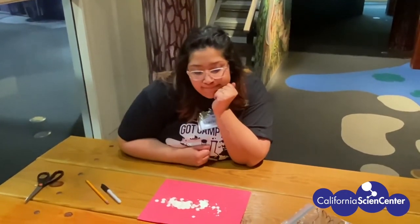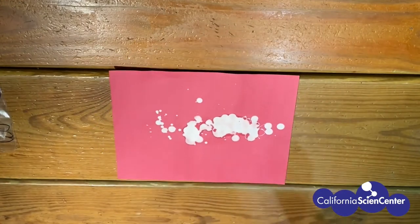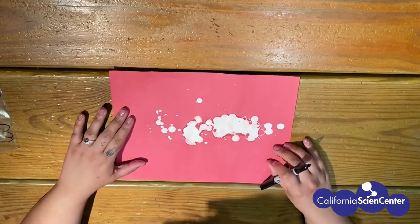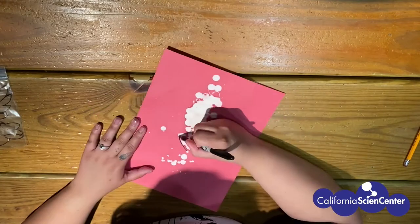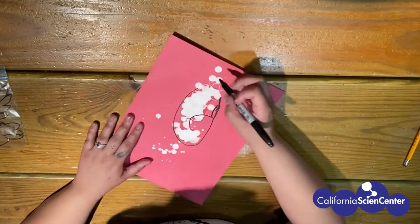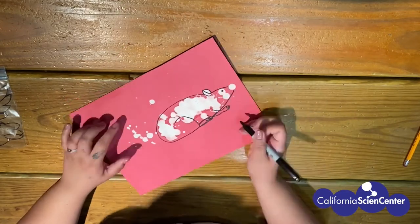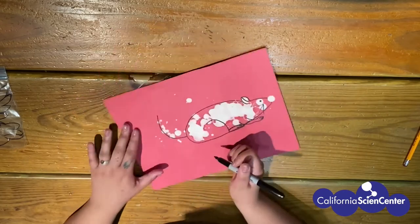Hope that wasn't too messy. And now that your paint has dried, let's see what we see. Let's make some art. Do you notice any patterns in our bird poop? Are the drops large or small? Does our bird poop look like yours? What image did your bird poop make?